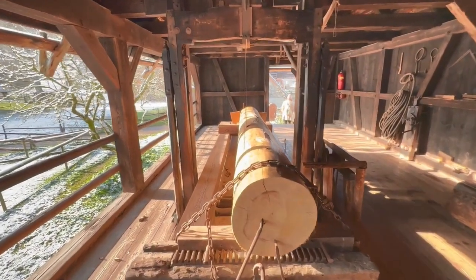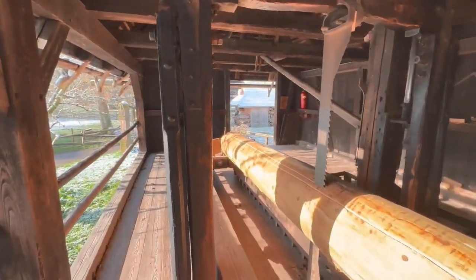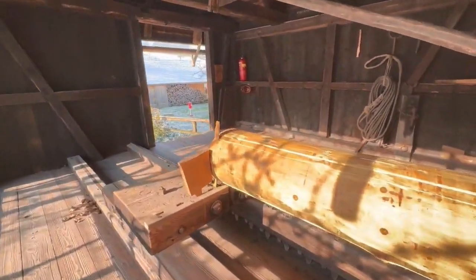This is one of several sawmills that we saw at the facility where they were cutting logs or had demonstrations of how to cut logs back in the day. So, pretty cool, pretty big facility here to cut lumber.